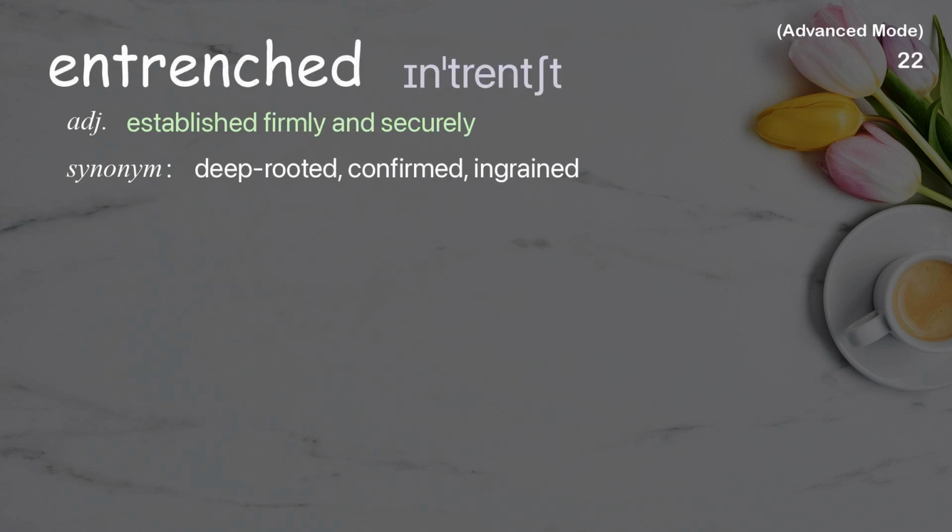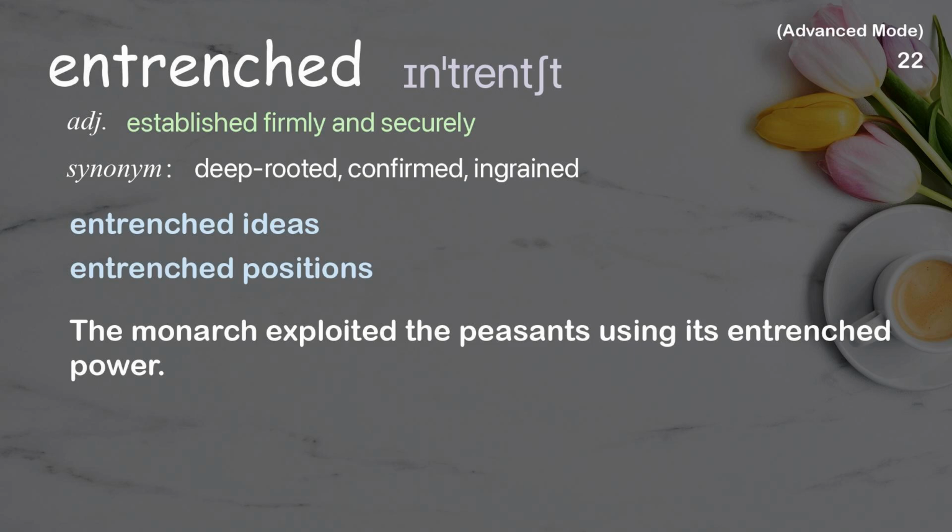Entrenched. Established firmly and securely. Examples: Entrenched ideas. Entrenched positions. The monarch exploited the peasants using its entrenched power.